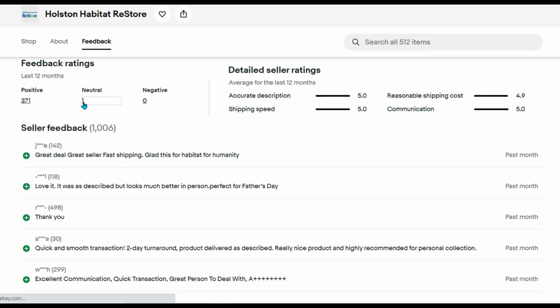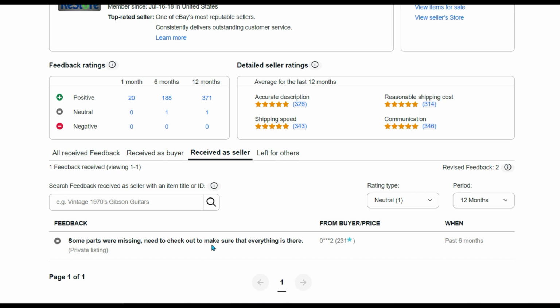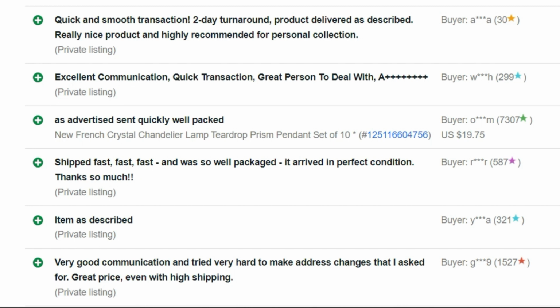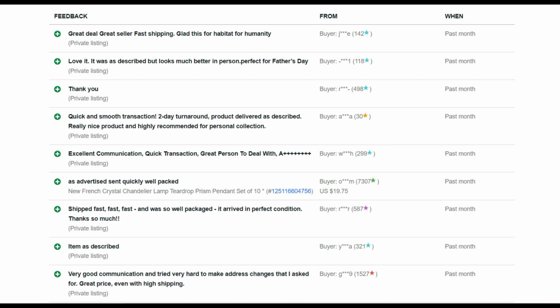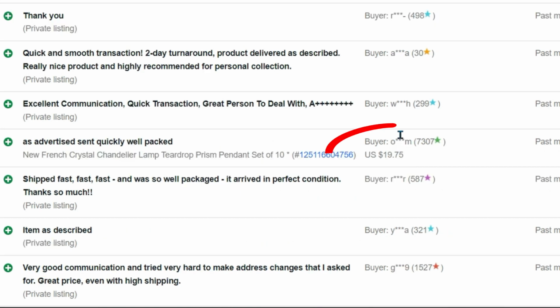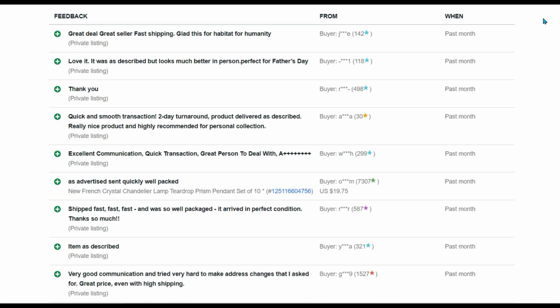What was it for? Some parts were missing. Need to check out to make sure that everything is there. All right, let's take a look at the other feedback. Great deal, great seller, fast shipping, love it as described, quick and smooth transaction, 2-day turnaround, excellent communication, etc., etc. Looks like they're doing a pretty good job. And you know what? Their listings must be private except for this one here where it shows the 1975. Otherwise, we're not able to see what it sold for.